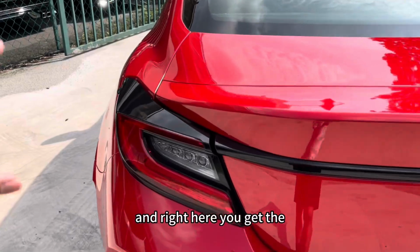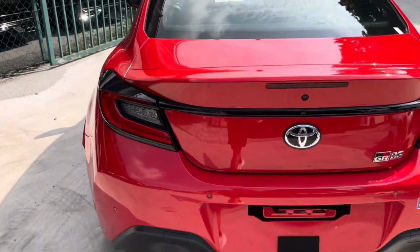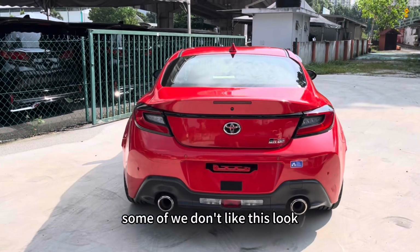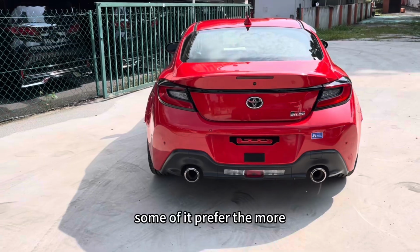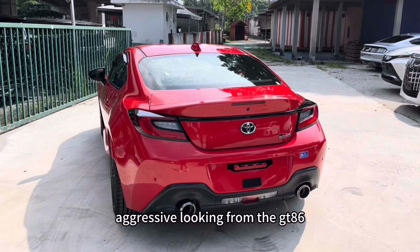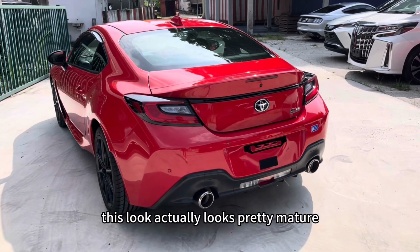And right here you get the LED tail lights with the LED signal indicators. Okay, the rear looks pretty nice, although when it first came out, some people didn't like this look, some preferred the more aggressive look of the GT86. But after looking at it for quite some time, this actually looks pretty mature.